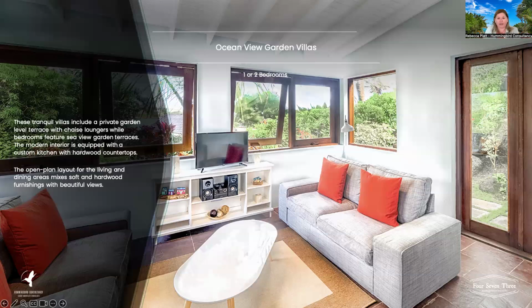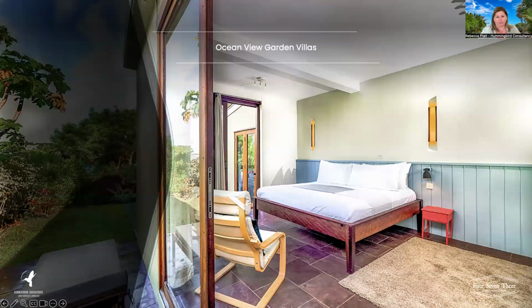This particular category has their own private garden terrace, open plan layout, which is really lovely. It feels very spacious. That opens out into this garden terrace with little patios and seating areas, and they all have partial sea views. We don't say full sea views because they are garden villas, so you are surrounded by this beautiful landscaped garden. But in between those bushes and trees, you can actually see the ocean. So they have partial sea view. And as I mentioned before, they all have their own fully fitted kitchens available.